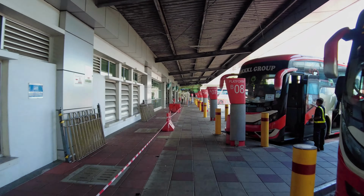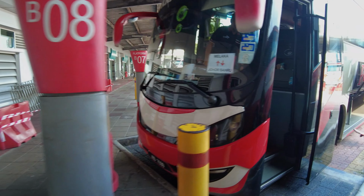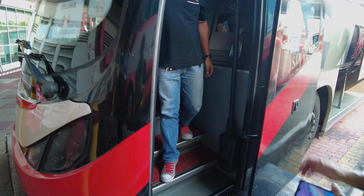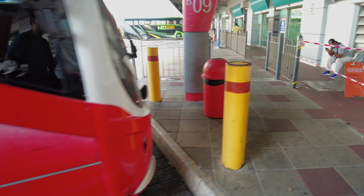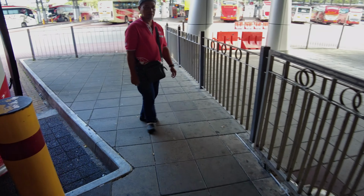Okay, finally, my turn to board the bus to Batu Pahat. B08, that's my bus. Batu Pahat? Oh, Batu Pahat.